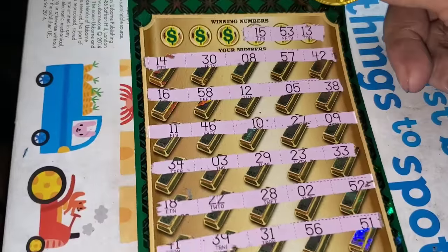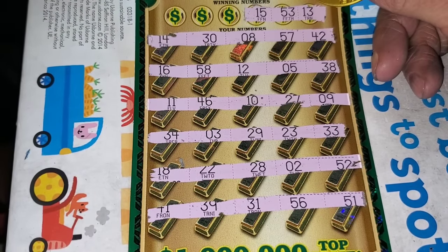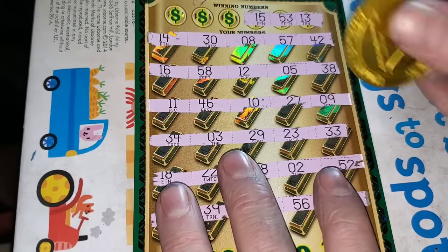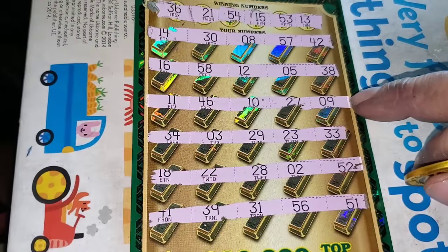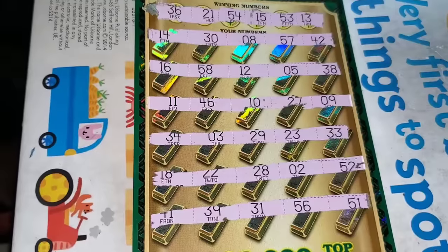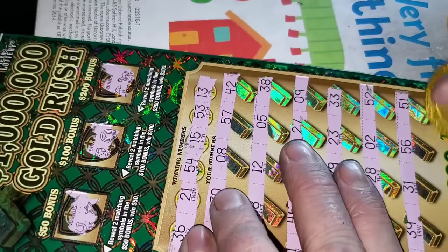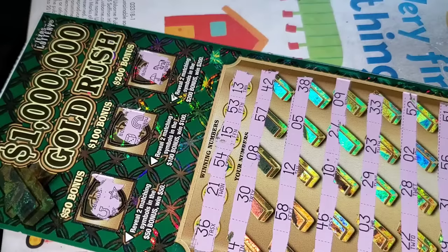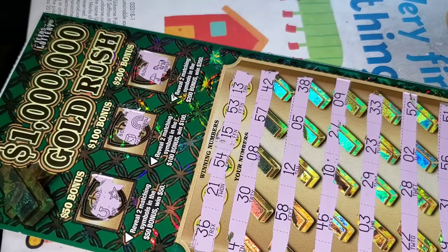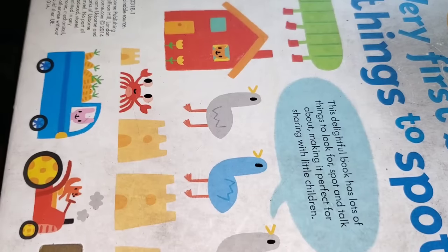13, 15. 53. Ugh. 21, 36, 54. Nothing. Six in a row. Not there. All right, well, go back in and get one more of those. We'll see you in a sec.